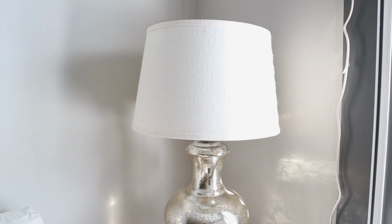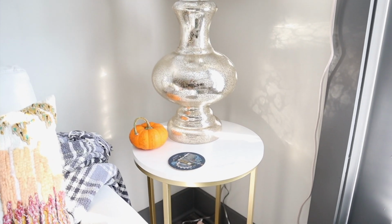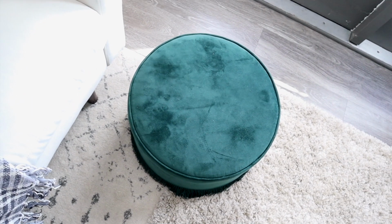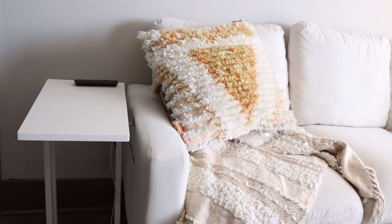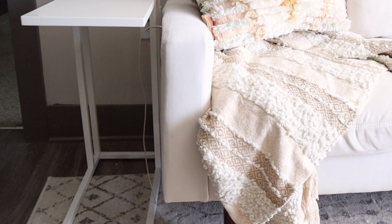These 2 items I brought from home, this gorgeous lamp, and then this table, which I got from Container Store. This little green poof I got at Target last year for my dorm. I love it. It's perfect for a dorm, perfect for an apartment footrest, and adds a little pop of color. And then this side table, which I highly recommend if you have a couch or even for your bed. If you don't have room for a table on each end of your couch or bed, get one of these little tables.